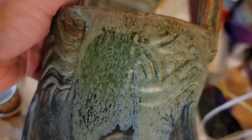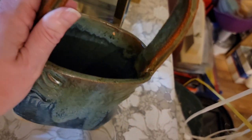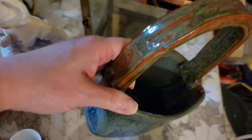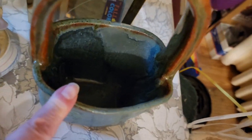What is next? Oh, the basket. The ceramic basket. This is done by Barbara in 07. It's a handled basket. It's got a beautiful glaze on the front and the back side. Ooh, let me get that up there. There we go. The front and the back side. Beautiful glaze. The handle is really nicely done where it is on the inside and on the outside. So a very secure handle on this piece. And this is $18.